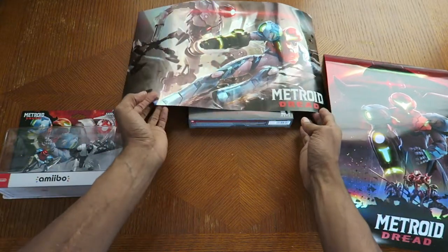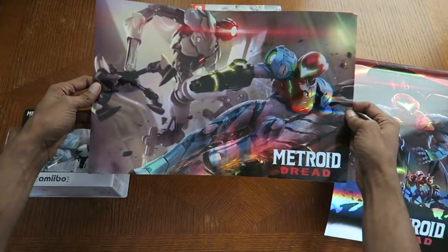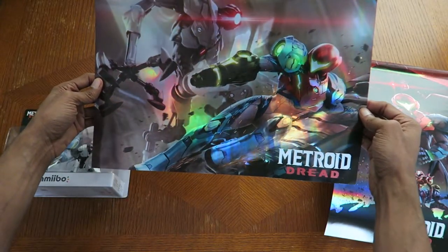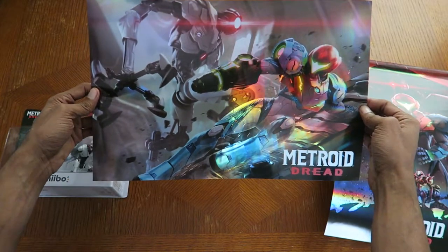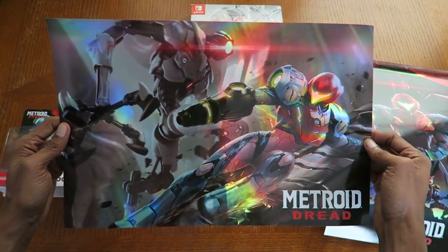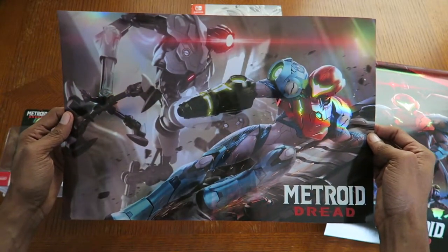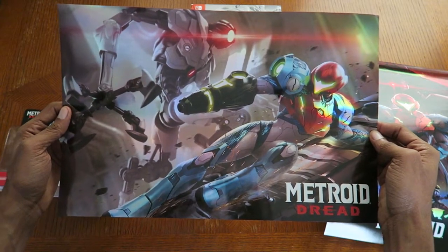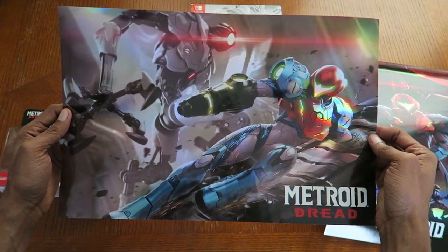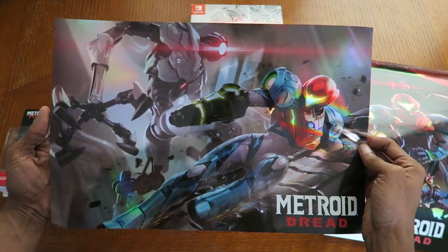The second poster you get is Samus doing her slide move, trying to avoid one of the E.M.M.I.s in the game. And it was fun trying to avoid those enemy types. However, the game does give you certain perks to help you avoid them a little bit better, but with the enemy AI in this game, sometimes they will magically find you.